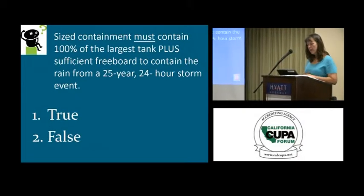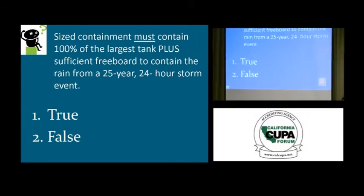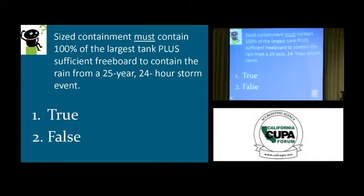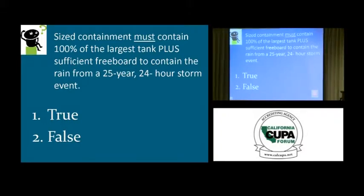Here's another one. Sized containment must contain 100% of the largest tank plus sufficient freeboard to contain the rain from a 25-year, 24-hour storm event. This one's kind of tricky.